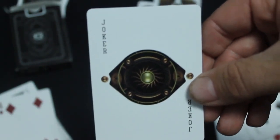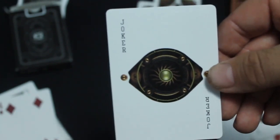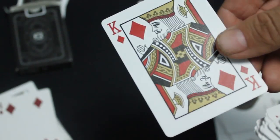Some kind of mechanical thing anyways, and it says Joker on it. And the other one, identical. The rest of the deck, basically standard. Again, handles pretty good. A little clumping, but that's pretty normal with decks.